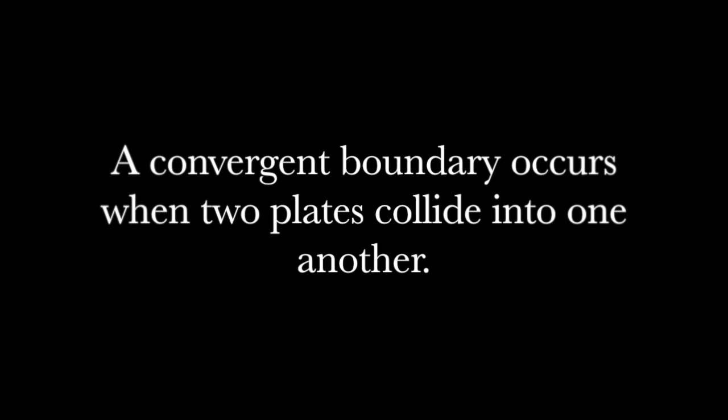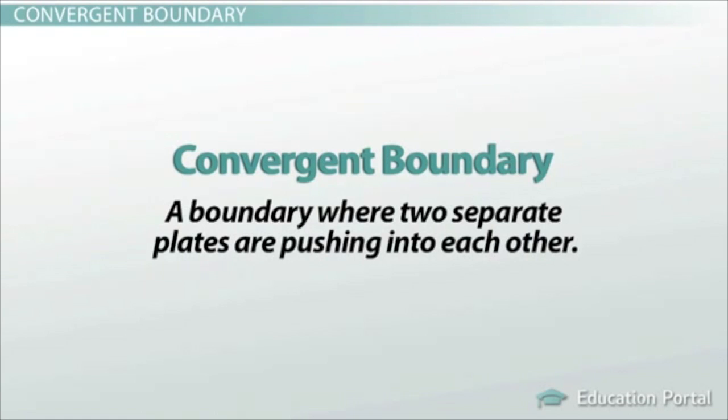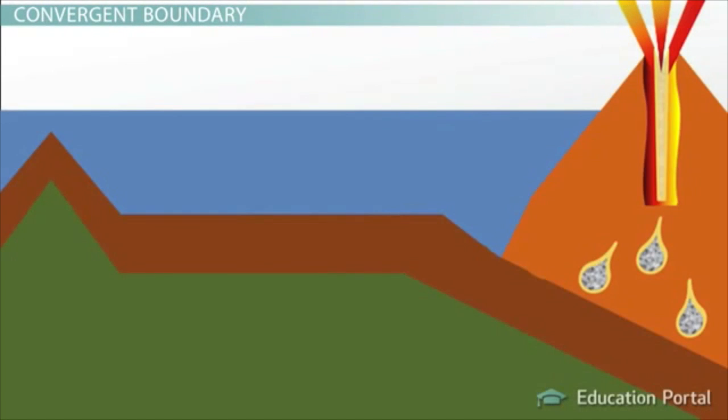Convergent boundaries occur when two plates collide into one another. Deep trenches are most likely to occur along this boundary. A convergent boundary is a boundary where two separate plates are pushing into each other. There are two kinds of surface features that are associated with a convergent boundary.